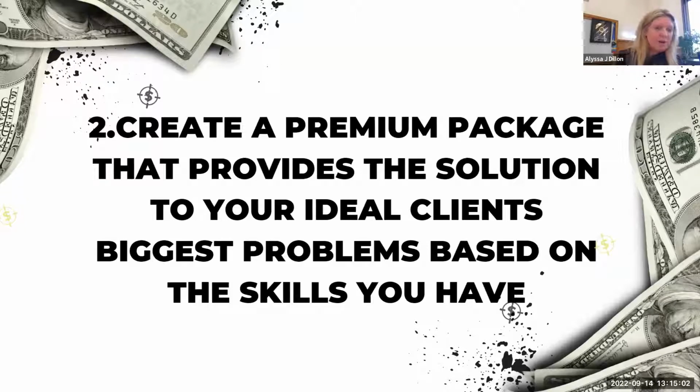Once you identify the market, you need to decide, what is my ideal client's biggest problem? What do they need solved more than anything? And no, it is not peace of mind. No, it is not saving them time. They are not doing it. You will not save them time because they are not doing it themselves. They are not sitting at their computer working on their bookkeeping. It is very unlikely, right?